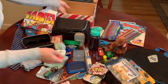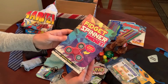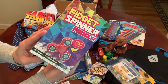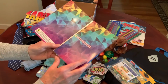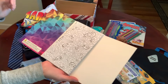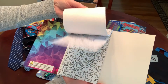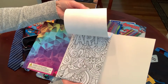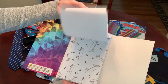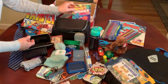His coloring book is this cool Fidget Spinner Frenzy 30-page coloring book. It has a fidget spinner on it. This is one of two that I got at Dollar Tree years ago. I do wish I'd bought more. I had the opportunity to buy more and I didn't, and I never saw them again. But they have some great graphics, advanced graphics, but some of the pages are not too advanced. Really cool images for a boy this age group. I think that's lots of fun. So he can use his colored pencils for that.